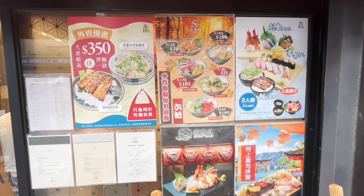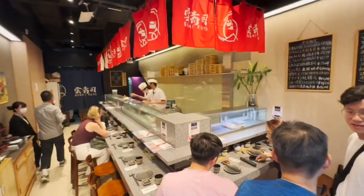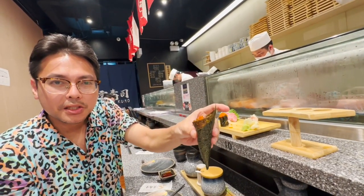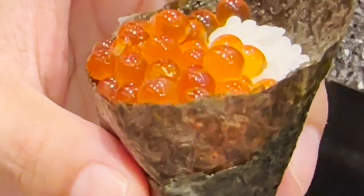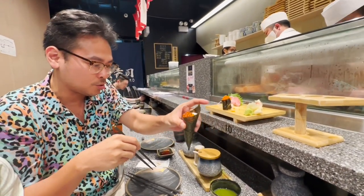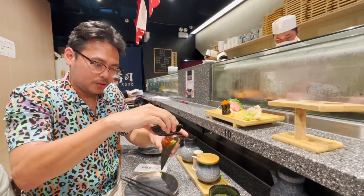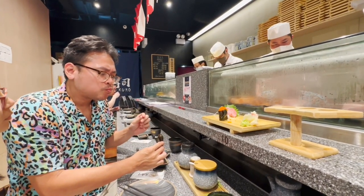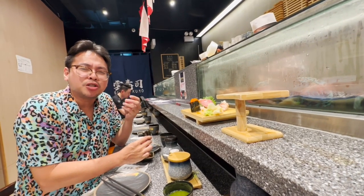Oh yeah, guys. This is gonna be so good. Temaki. So this is a hand roll with salmon roe on top, and this is one of my all-time favorites. Definitely a big ticket item. A little bit of wasabi on top, like soy sauce. That ikura is fantastic. Each individual egg is popping like magic. Taste of the sea.